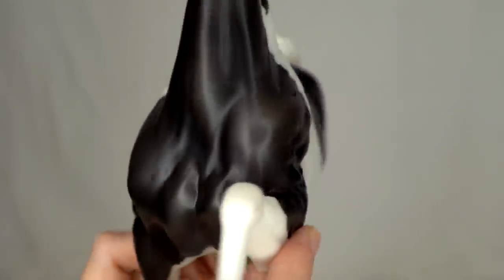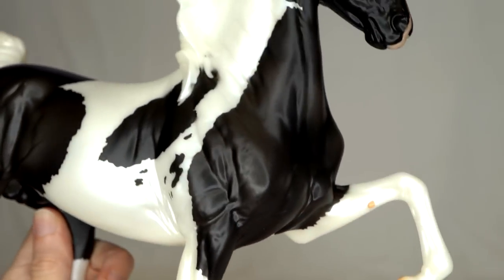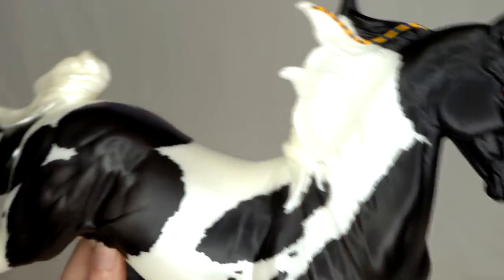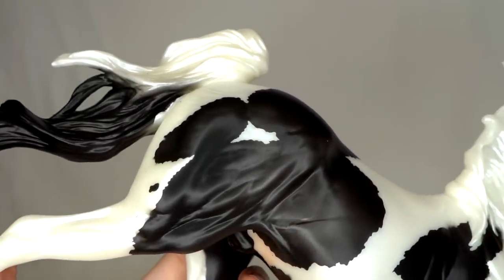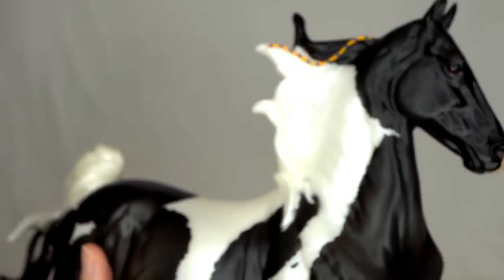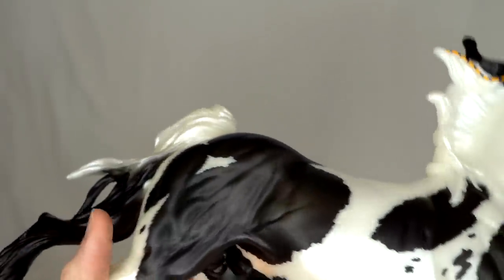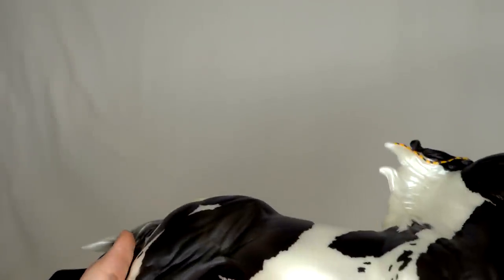It's not just solid black, which I do always like it when Breyer does shaded blacks instead of just solid black models. So that is a really nice touch and something that they probably could have easily gotten away with just doing a solid black on this model, but they didn't. They did actually give it depth and dimension, which is super awesome.